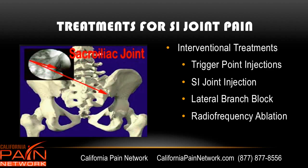Interventional treatments: if it's causing some spasms and some aching, then trigger point injections can be very helpful. They're just little superficial injections to help with that. SI joint injections, where you put a needle right into the SI joint, can be extremely helpful. It's a little bit tricky because it's a jagged, irregular joint, so a pain doctor needs to be very skilled. You don't do this freehand. You do it under fluoroscopy, which is X-ray guidance.